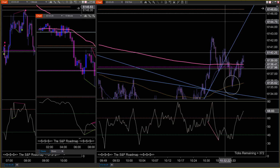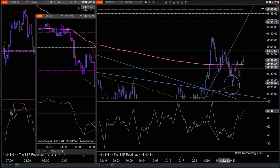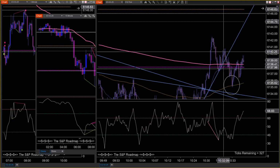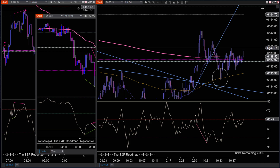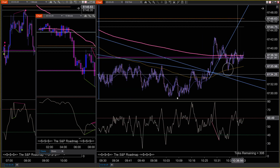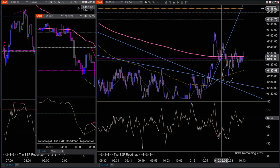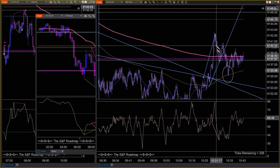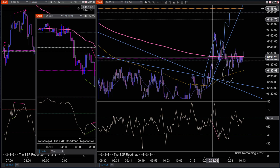So from 37 to 40, that's 37 and a half to 40 and a half, is a 3-point pop. You should have been able to get your 2-point scalp off, but then again, it came back. And then here, right here, like I said, the sexiest trade of the day, right at the 200. And why is it the sexiest? That's because this right here is a super aggressive entry, right? In a strong market, we would have seen this come up, pull back right to the FMA, and then keep on chugging higher in a very, very strong market.